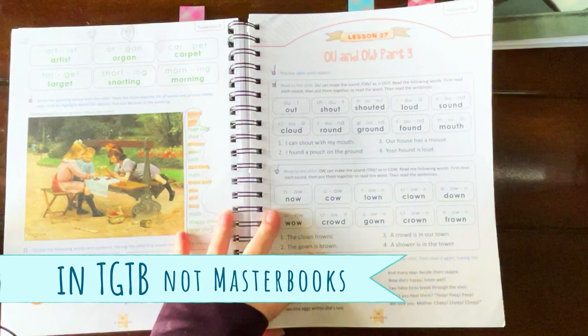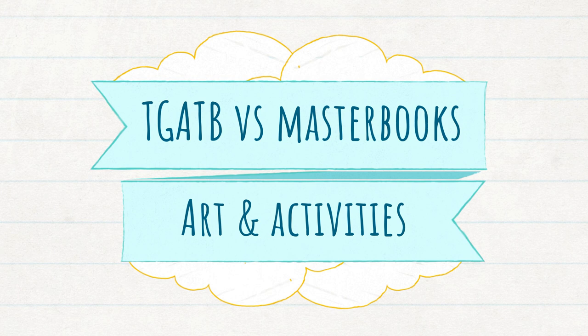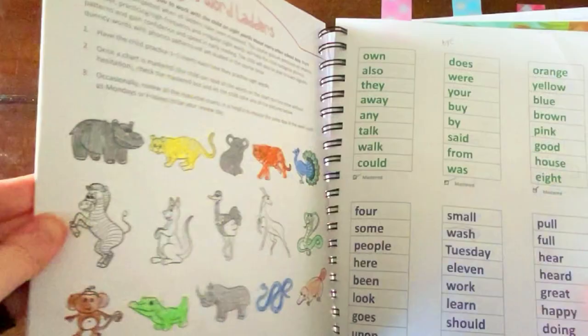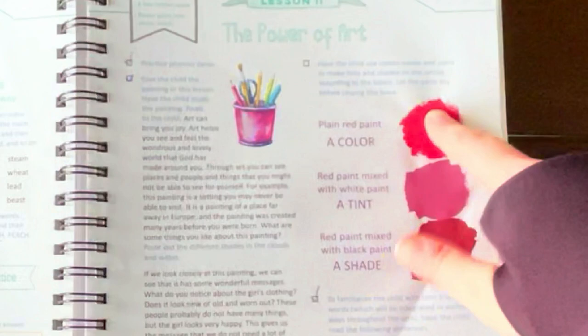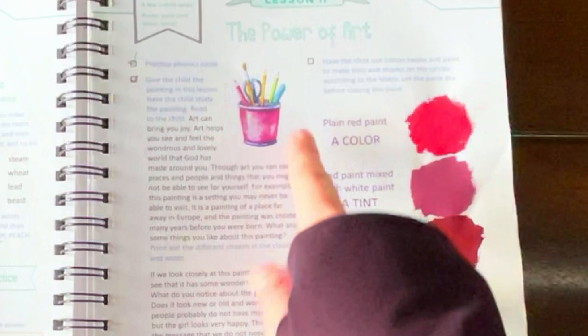But this is a really great transition into the activities that the Good and the Beautiful has versus Masterbooks. So, for example, right here, these pages are very, very thick. And so they would say, get some paints out and you're practicing a color, a tint, and a shade. And obviously right here gave them instructions for how to do that. And so there was a little painting inside the book. Here is another little painting activity.